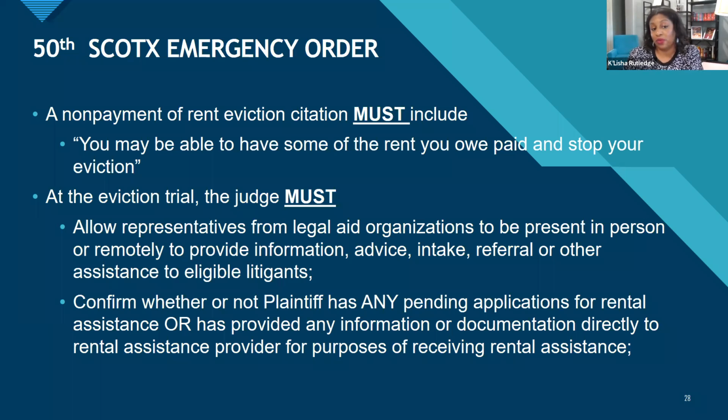I will let you know that even though there is a Supreme Court order that says this, there are still some JPs that will not allow legal aid into their courtroom because they think it makes them seem pro-landlord or pro-tenant. So they want to remain neutral, so they don't want legal aid in their courthouse.